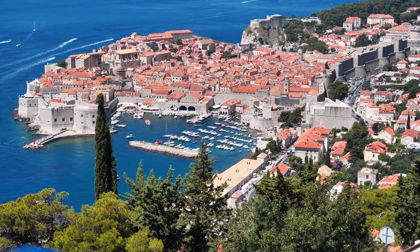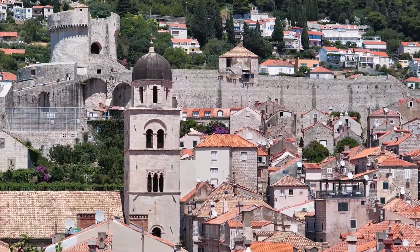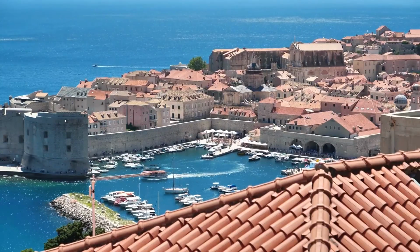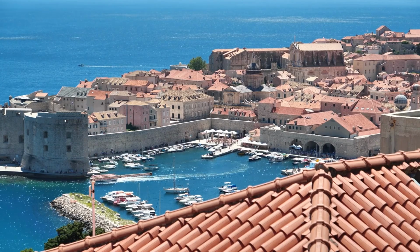If you're a Game of Thrones fan, Dubrovnik is an absolute must-see. But even if you aren't, you can still appreciate the stunning old town of Dubrovnik. There are tons of Game of Thrones tours you can do, but I think it's even cooler stumbling upon spots where scenes were shot all on your own.